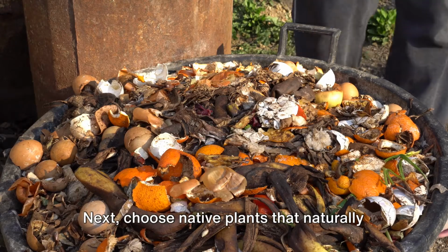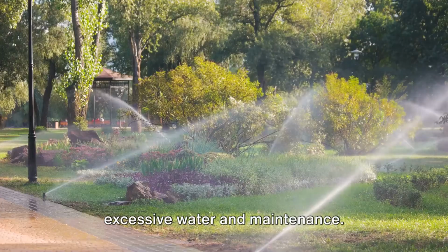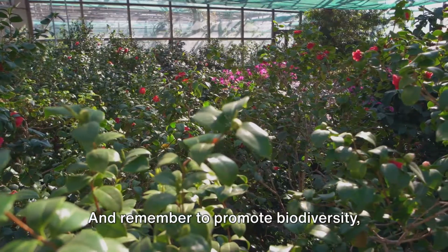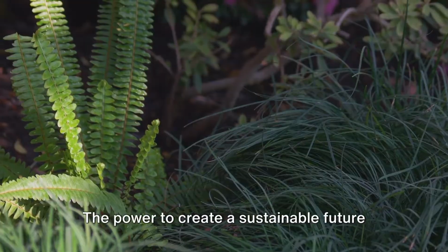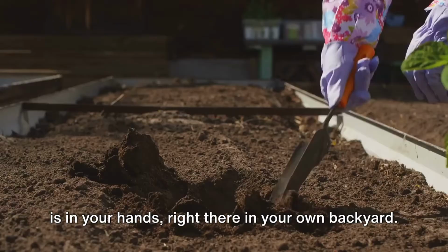Start by composting your kitchen waste, transforming it into nutrient-rich soil. Next, choose native plants that naturally thrive in your area, reducing the need for excessive water and maintenance. Implement water conservation methods that make every drop count, and remember to promote biodiversity, encouraging a variety of life to inhabit your garden. The power to create a sustainable future is in your hands, right there in your own backyard.